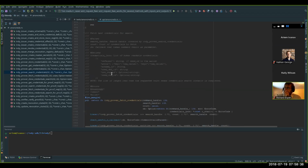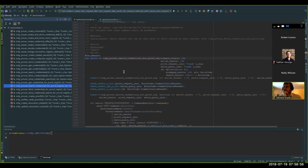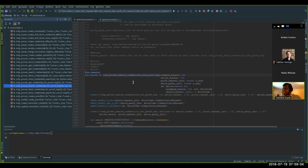This search handle can be used later in this method. This method can be called multiple times. And last, we have to call the close method, which makes this search handle invalid. Also, there is an equivalent method for searching credentials for specific proof requests. I would like to notice that both of these methods accept only queries in VQL format.